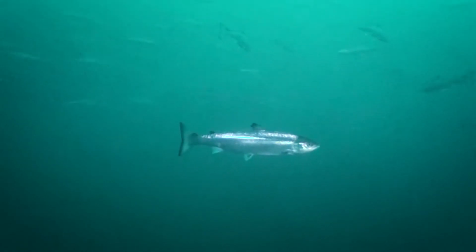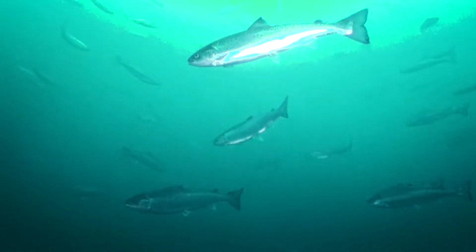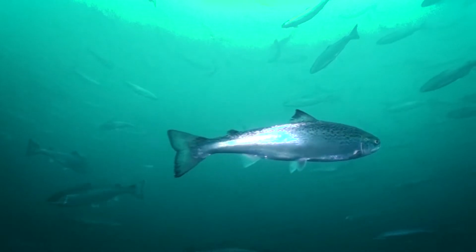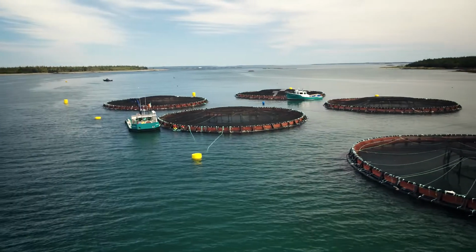Because of this, they don't feel the effects of gravity and do not have to expend the same amount of energy to stand up or walk that mammals do. As cold-blooded animals, they also do not need to expend energy maintaining a regular body temperature. This makes salmon one of the most efficient animals to raise for food.